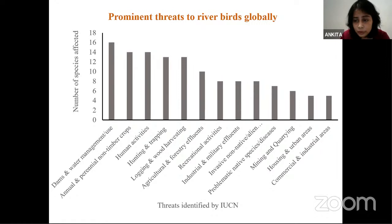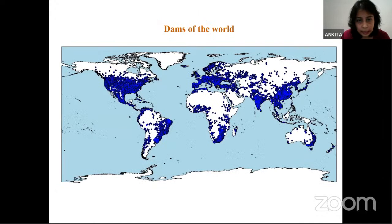And there is a lot of introduction of invasive species, which alters the food web ultimately, and thus affects top predators like river birds. These are the major threats to river birds all across the world. And if you look at the dam density all across the world, you will see hardly any major part of the world which is human habitat but has not been dammed.